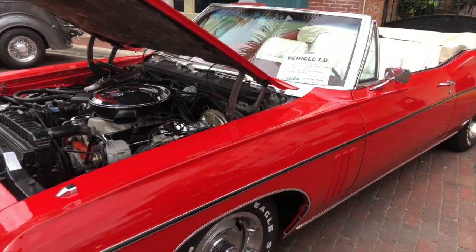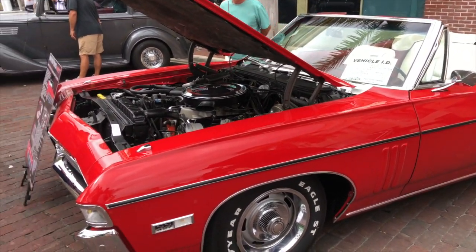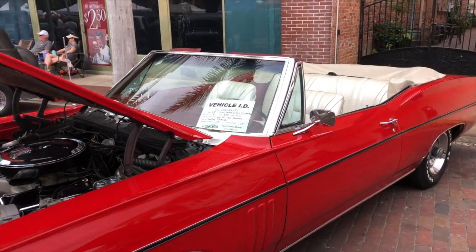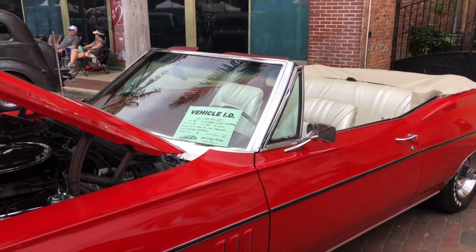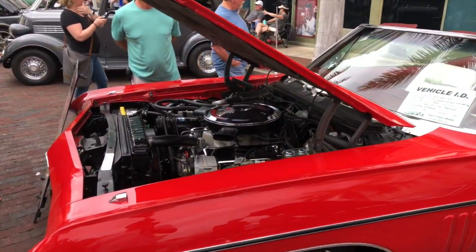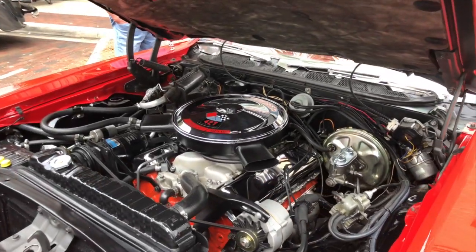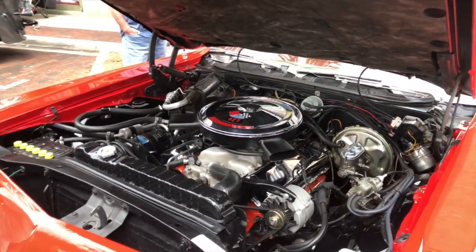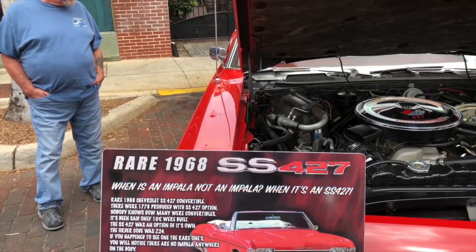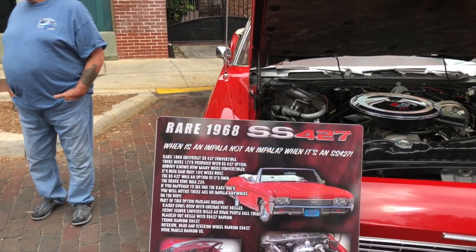And here we have a 1968 Chevrolet Impala SS 427, obviously convertible. It says one of 170 produced. 8 cylinders, 385 horsepower. And when is an Impala not an Impala? When it's an SS 427, rare 1968 Chevrolet convertible.